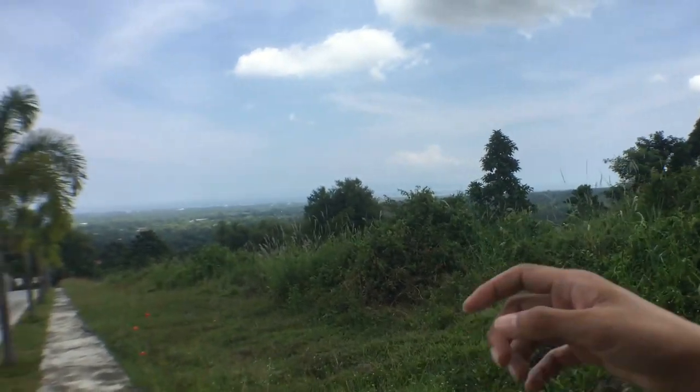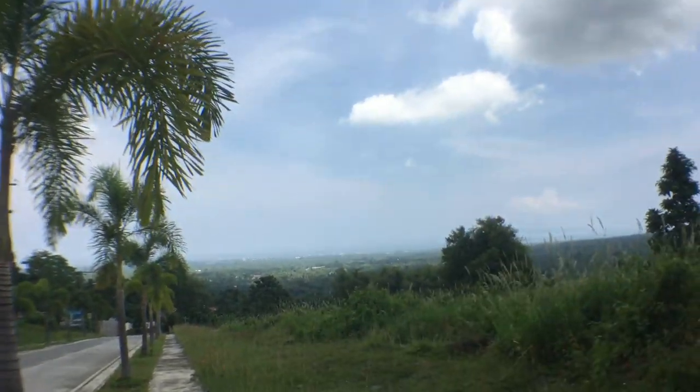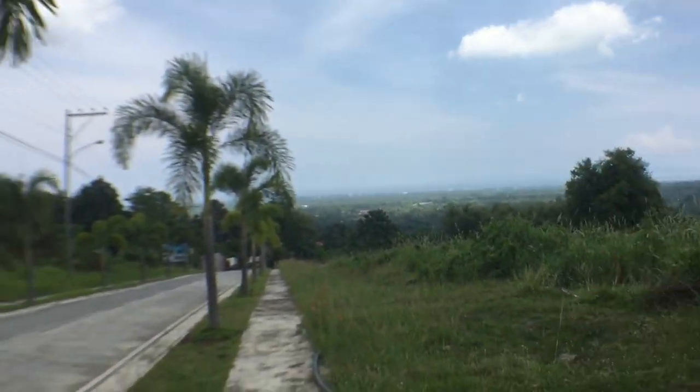I don't know if you can see it over there, but that's the Magueri. That's the Magueri over there.